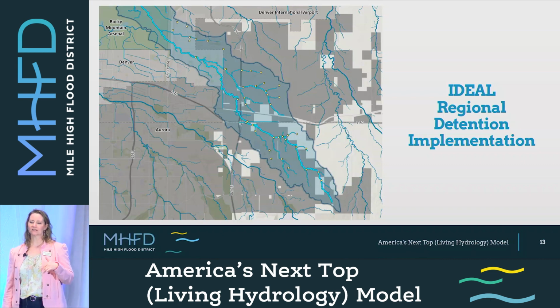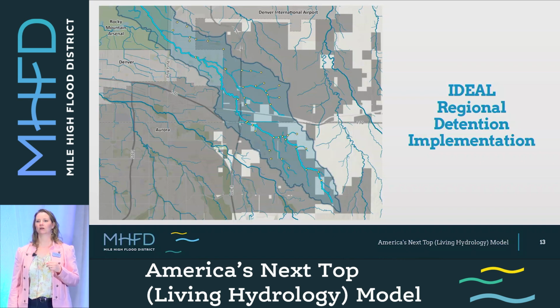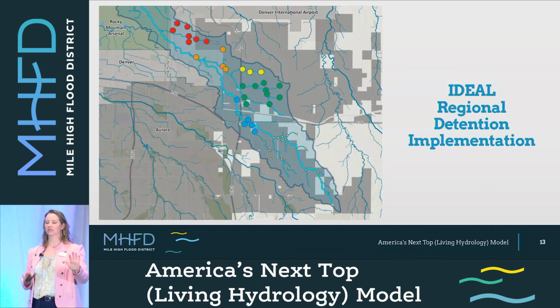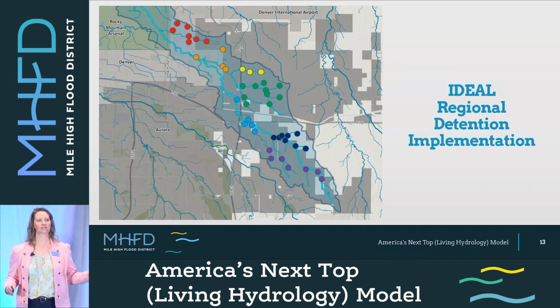So in an ideal situation, when you're talking about regional hydrology to control and mitigate for development and the increase of runoff and peak flows from development, you'd like that to happen from downstream to upstream, right? If it happens downstream, it's very predictable what the upstream flows are coming onto the site, and you know how to control for those. But, show of hands, has anybody ever seen development always occur from downstream to upstream?